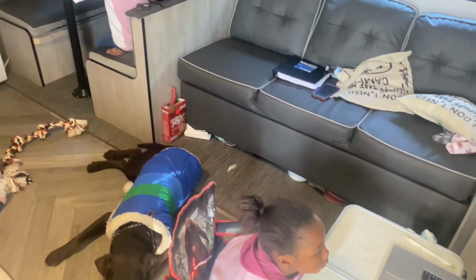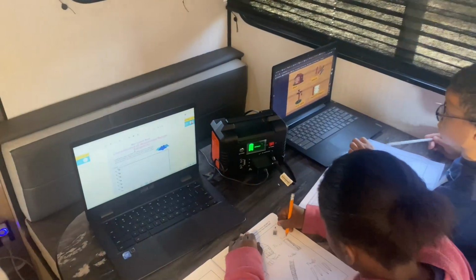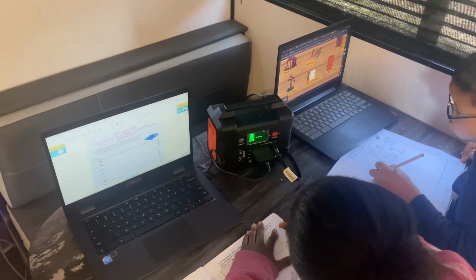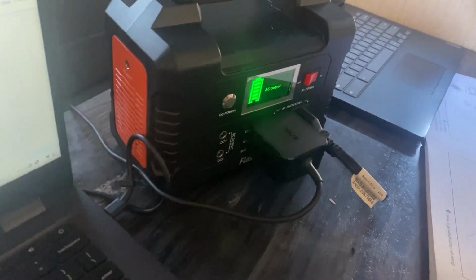Here are the kids getting their schooling done, working diligently to get that perfect score. This is what I call hard work. Many people asked about this Flashfish 200 watt portable power station. We only use it for the kids to charge their laptops and iPads when they're in their online schooling. But it works really, really well.